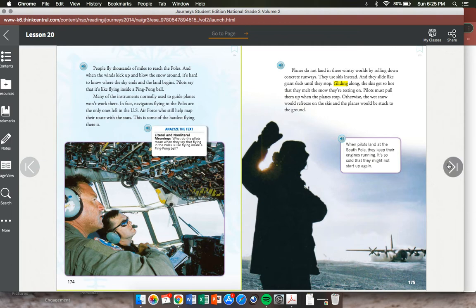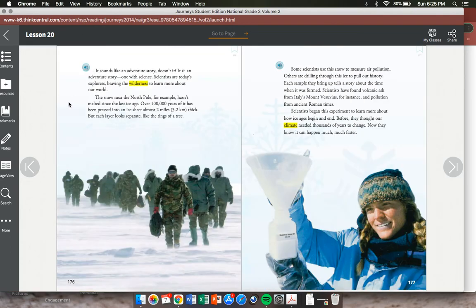Wow. I would actually really love to visit Antarctica, so I would love to visit the South Pole. It sounds like an adventure story, doesn't it? It is an adventure story, one with science. Scientists are today's explorers, braving the wilderness to learn about our world.